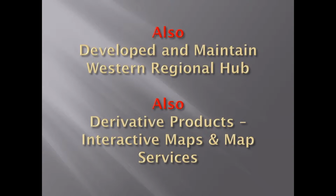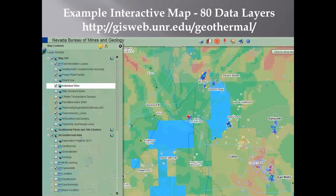As part of our purview, we developed and maintained the Western Regional Hub. That involved assisting other states with posting their services, or creating map services and that sort of thing, as well as being a site for replication of data, so that it helps the system stay up if one or the other hub goes down. Derivative products that were involved include interactive maps and map services.